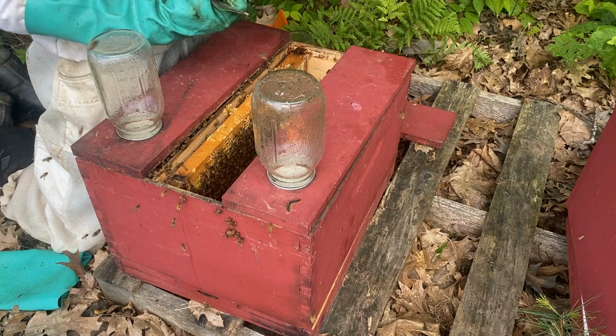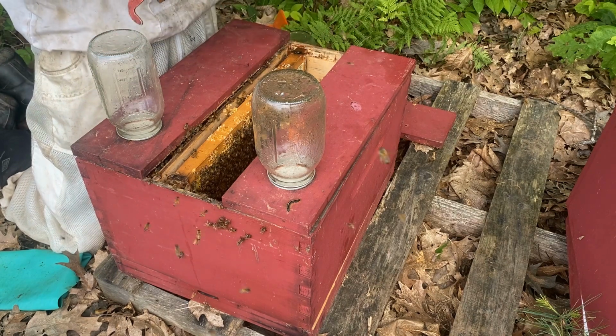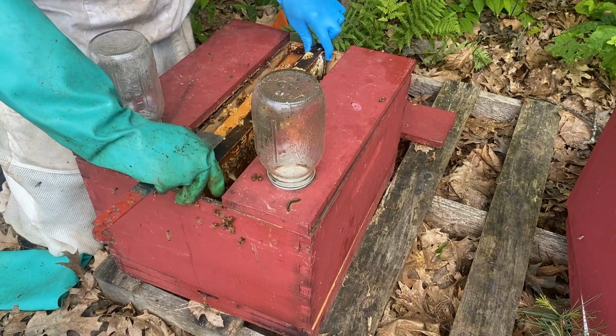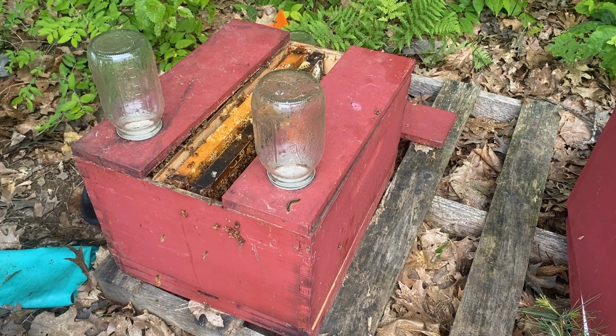There's always those queens that also jump on the walls of the box. I haven't had any of those yet, thankfully, but those are a real pain in the butt. All right, she's probably on the first frame. Please, please be on the first frame.